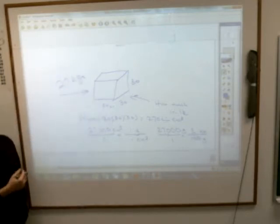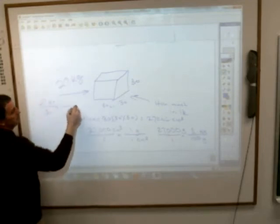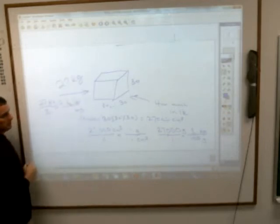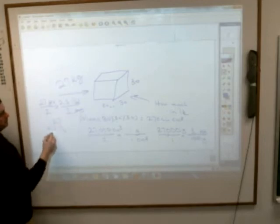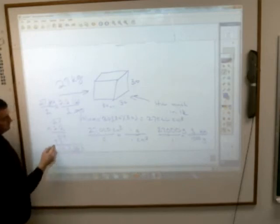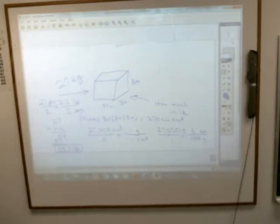Now I need to use that 2.2 and change 27 kilograms into pounds. I know there are 2.2 pounds in 1 kilogram. So it's just a matter of taking 27 times 2.2, which is 59.4 pounds. Just a lot of conversions. Tomorrow will be exactly the same, just with some different numbers.